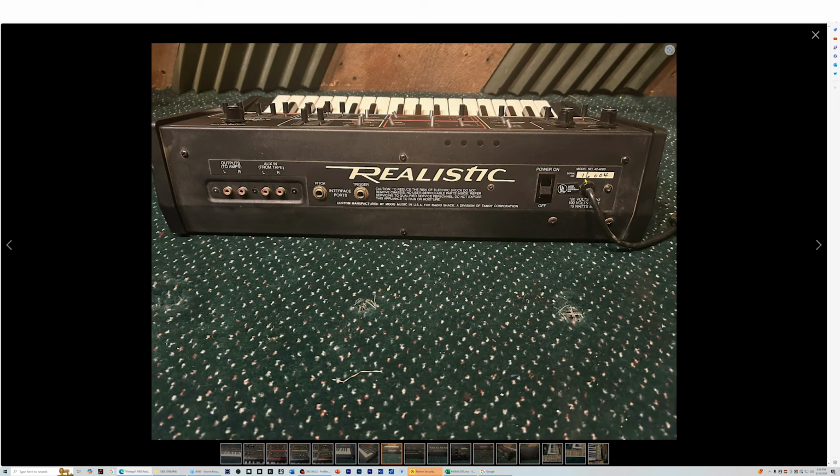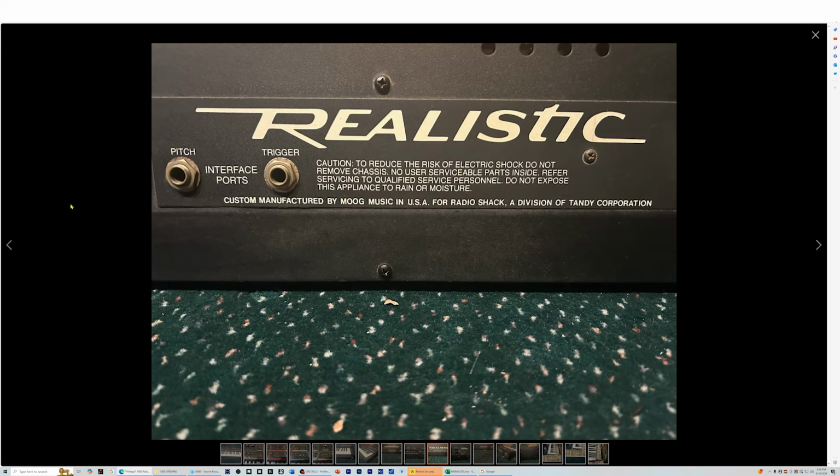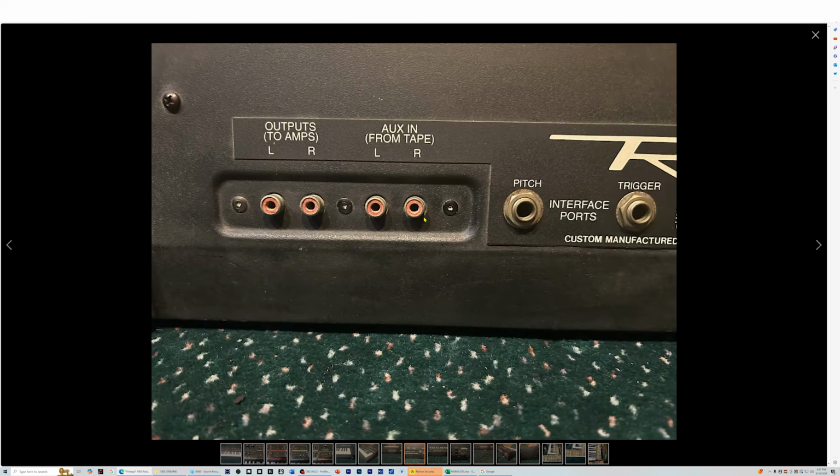I think it's funny the way they used to hand write the serial numbers on these. I think they also did that on the Memorymoog too. The outputs are RCA, so you can run them to your 70s stereo system. Realistic. Oh my gosh. Radio Shack. Rest in peace. Okay, let's take a look at these.